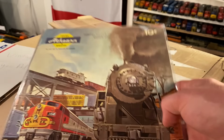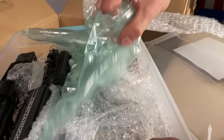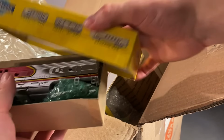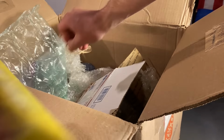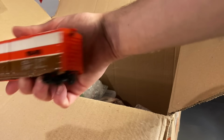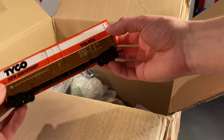An old ad from another brand I like, Athearn. Plasticville set. And even a little trolley. These are a bunch of band drive engines. There's the F unit, which goes with that. Oh, another one. Tyco 50th anniversary boxcar. I'll be honest, I didn't even know they ever made these. Looks to be in terrific shape, too. Just look at that.